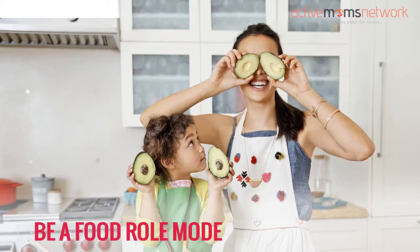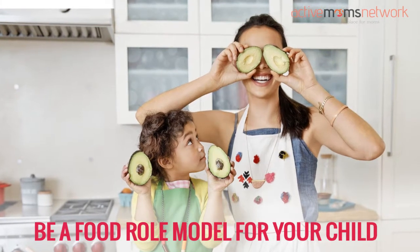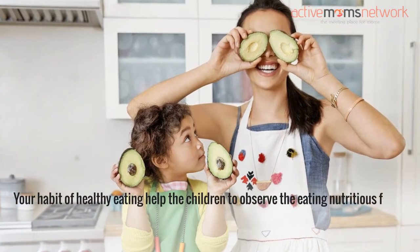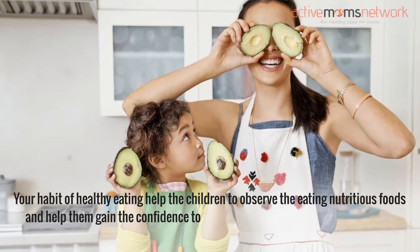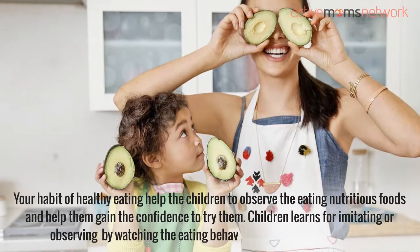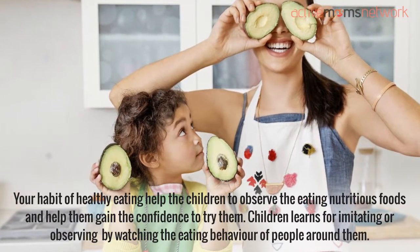Be a food role model for your child. Your habit of healthy eating helps the children to observe eating nutritious foods and helps them gain the confidence to try them. Children learn by imitating or observing the eating behavior of people around them.